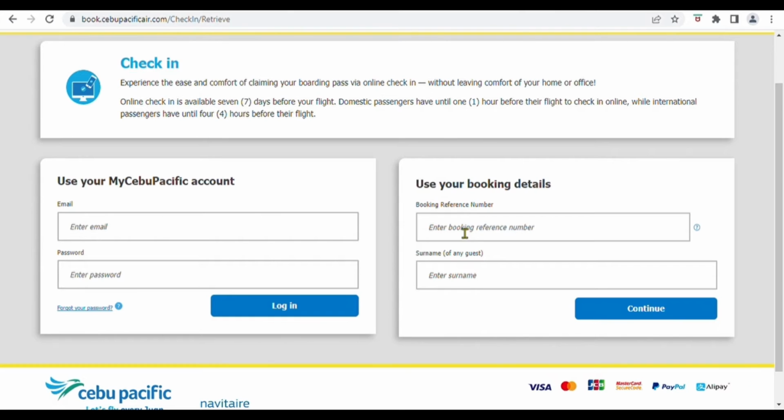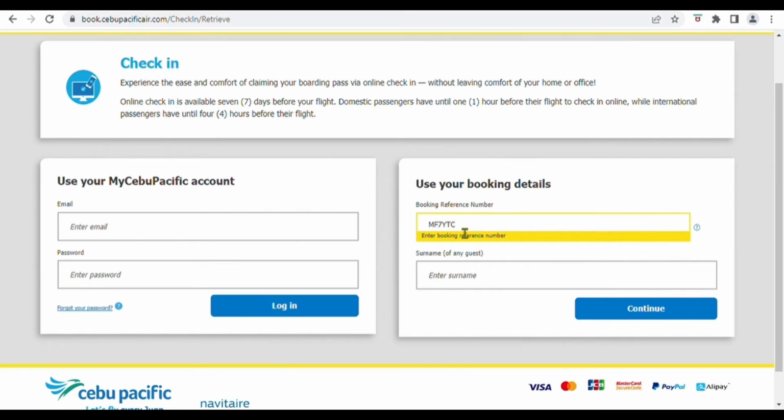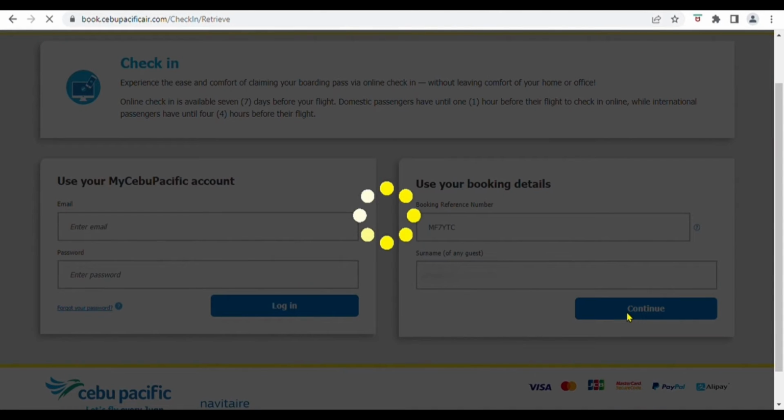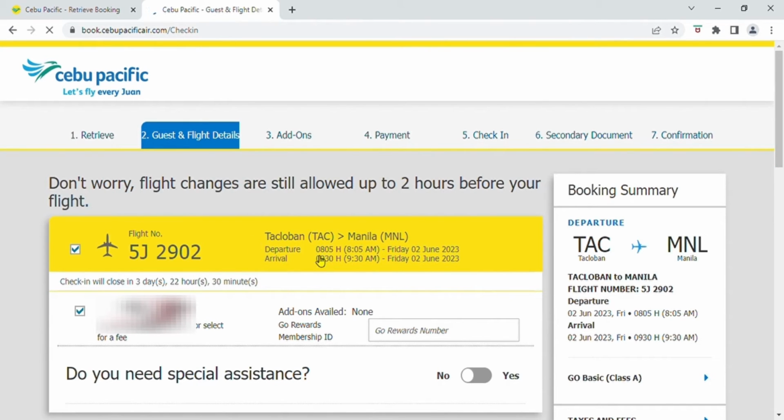So, i-type lang po natin dito ang reference number F7YTC. So, make sure tama po yung booking reference number and then yung surname ng passenger. Okay, so ito na yung details. So, don't worry, flight changes are still allowed up to 2 hours before your flight.